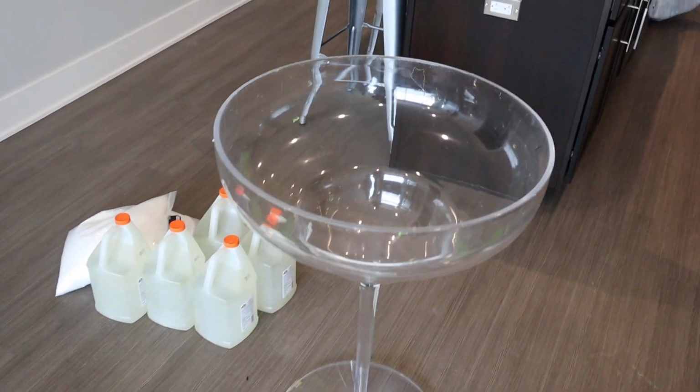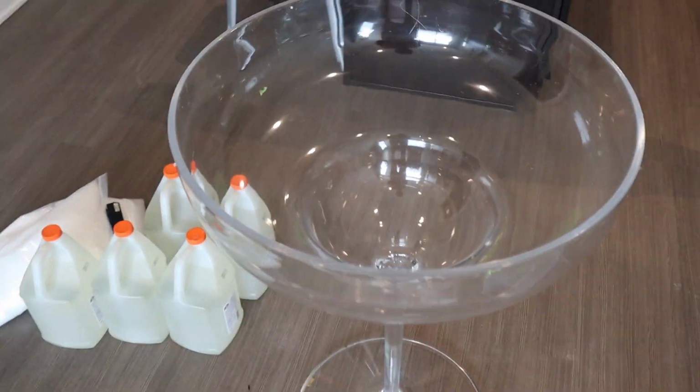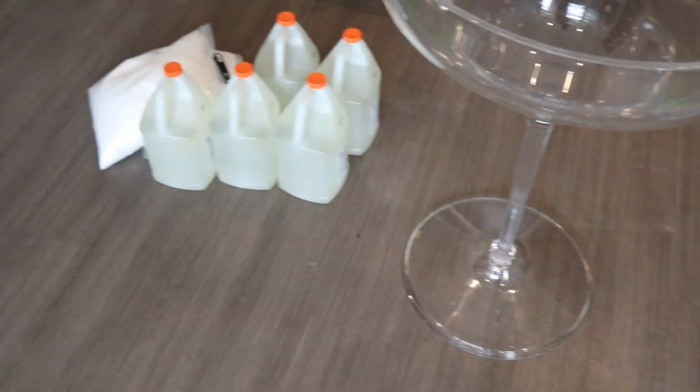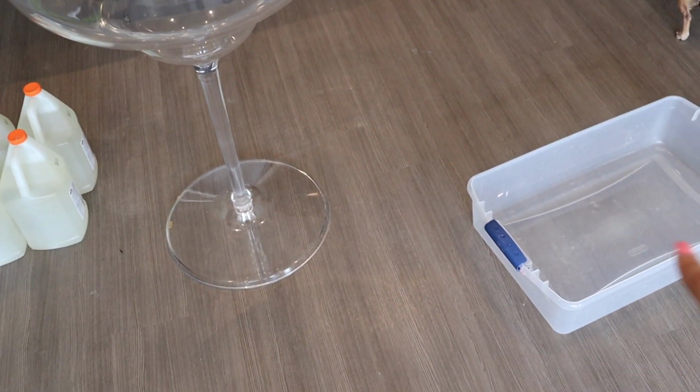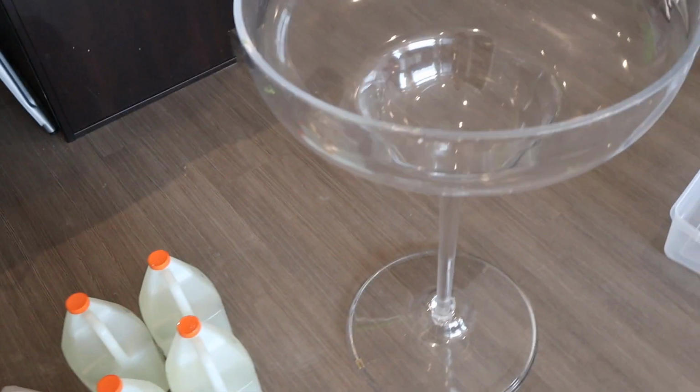All right, guys, so we have the gigantic mocktail glass. Literally, this is my hand. It's so big. And we have 5 gallons of clear glue, some slushy beads to mimic the slushy texture, and then we have a container to make it in. Let's get this thing started.